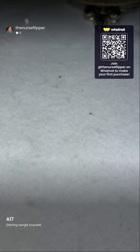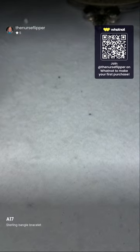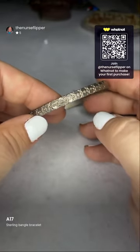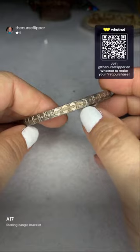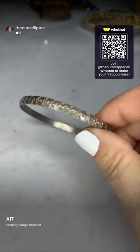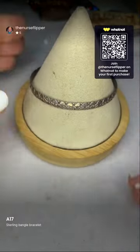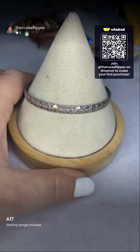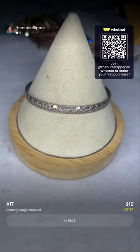All right, we have another sterling bangle. This one is Jewel Art Sterling. It is signed. Jewel Art Sterling. Really, really pretty stamped. It's almost like little hearts. So it is signed, Jewel Art Sterling. And we will start it at $10 for 15 seconds, and it is running.